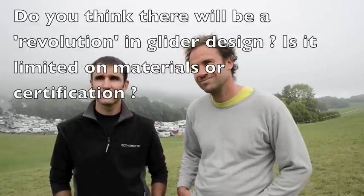Do you think there will be a revolution in glider designs, or is it limited only by materials and certification? Certification is limiting a lot, that's for sure, because it has been built around an existing design. It's many tests, so it's really limiting the box. Of course. And material is limiting, but material can change. Certification maybe can change slower than material.